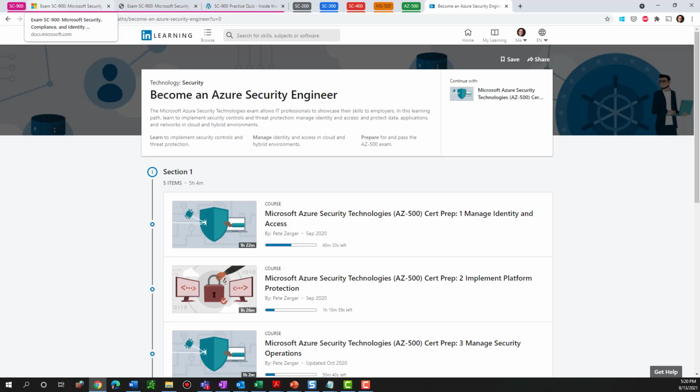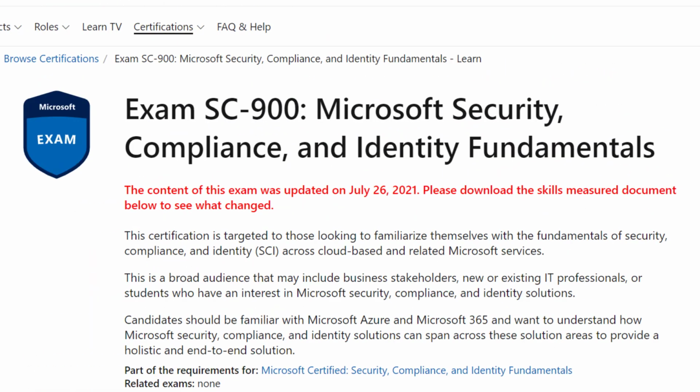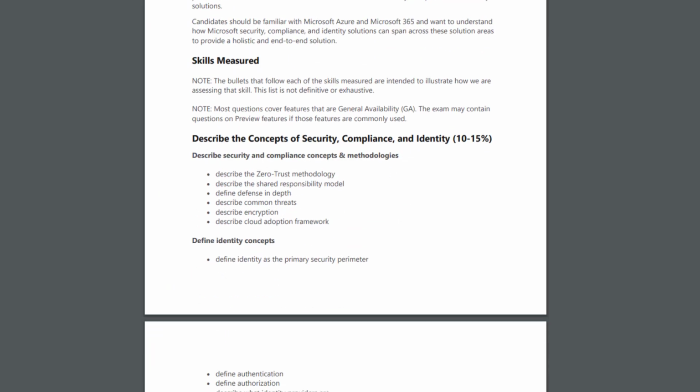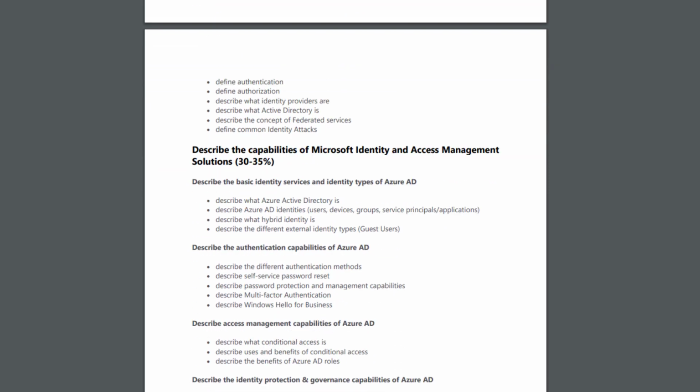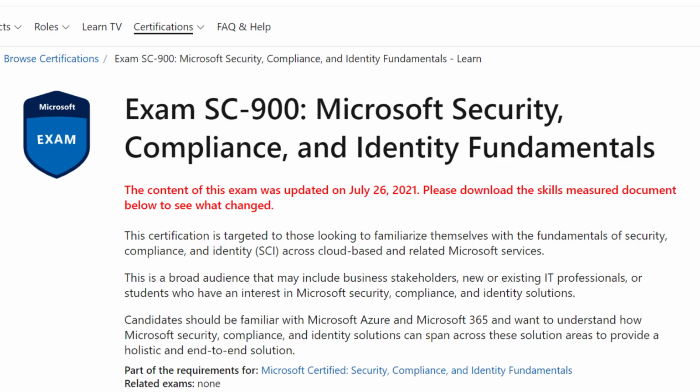So in the SC900 world, when I go out and I just search for SC900 skills measured, it brings me to the exam homepage. I can pull up the skills measured where I see those 4 objective domains and the individual services that I'm going to work with. Now, how do you want to prepare for this?